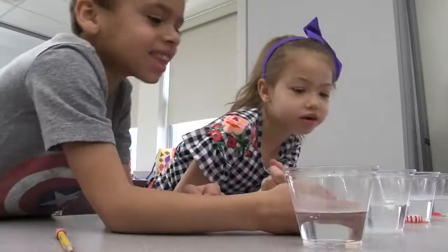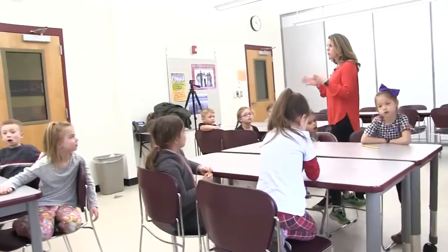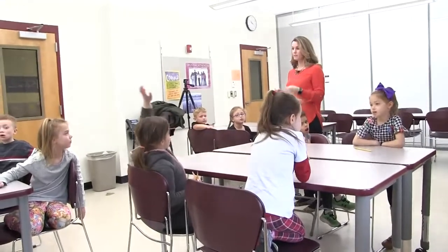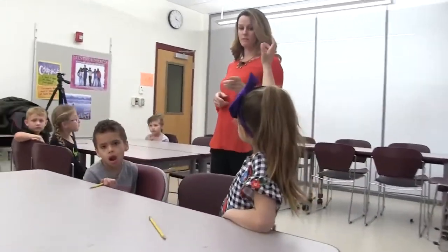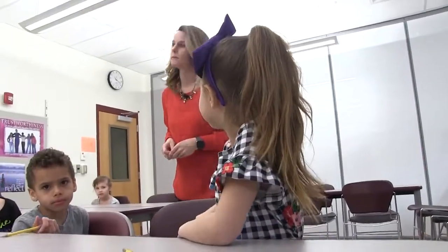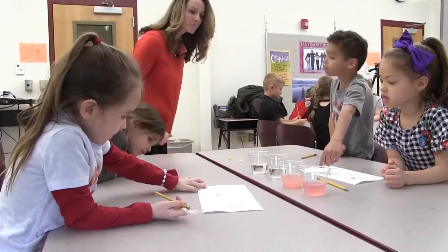They're dissolving. It's just changing color stripes. Which water helps something dissolve faster? Which one helps it dissolve faster? Kinley? Warm. I think science is a huge piece of making connections for kids.